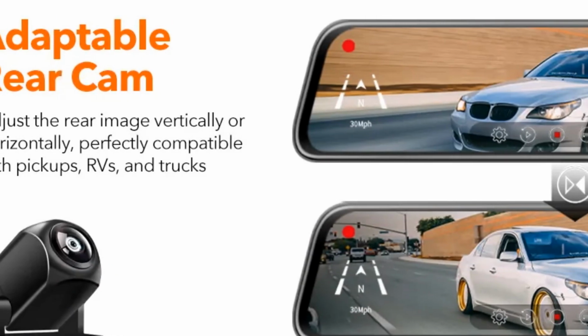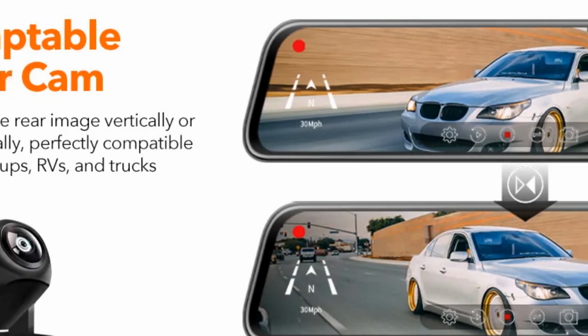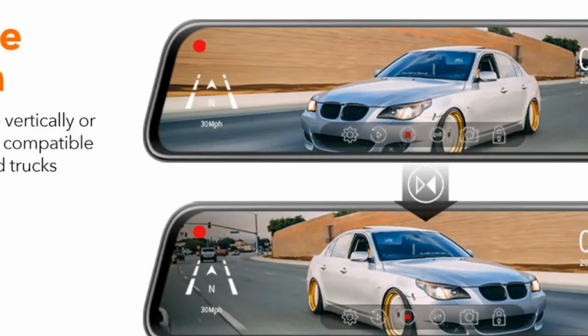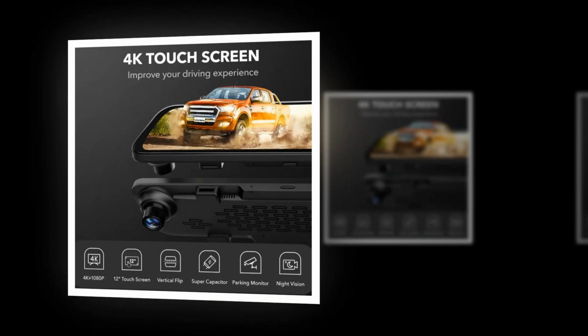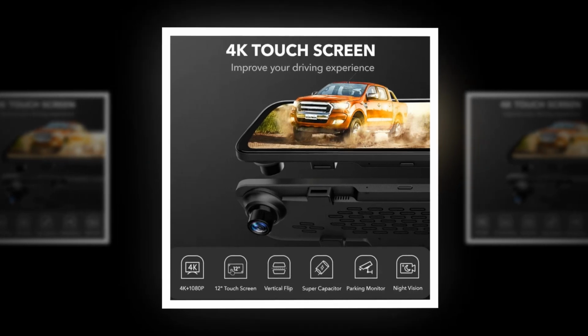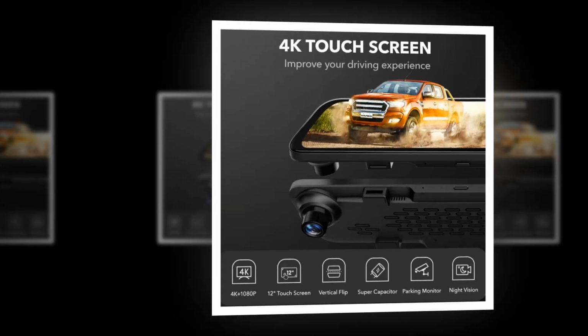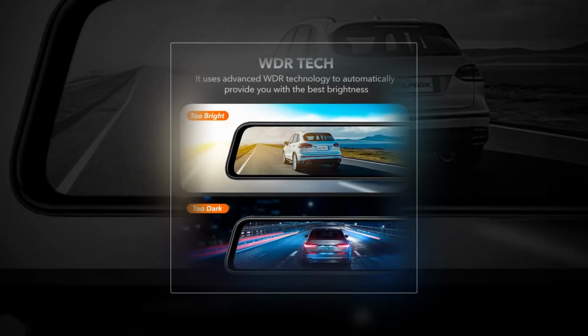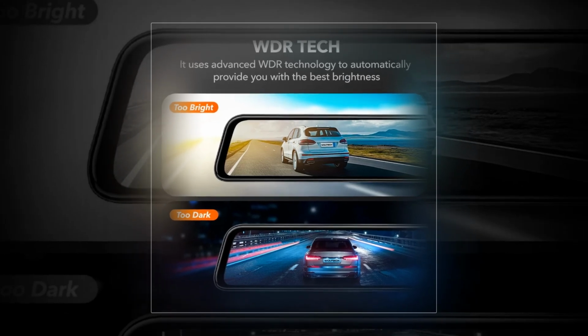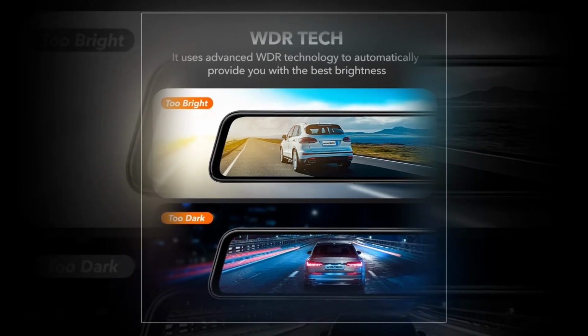Equipped with GPS, video recording capabilities, and night vision, this dash camera ensures clear and detailed footage in various driving conditions. The parking monitor feature enhances security when the vehicle is stationary, providing continuous surveillance and peace of mind. With a focus on both functionality and design, the WOLFBOX G840S is a reliable choice for drivers seeking a feature-packed and visually appealing dash camera.